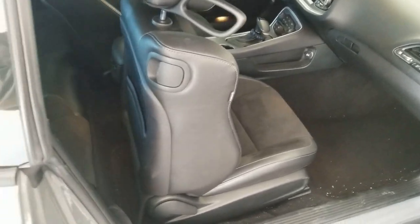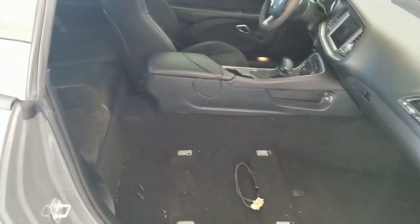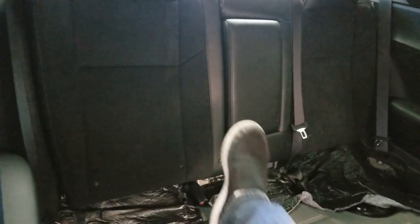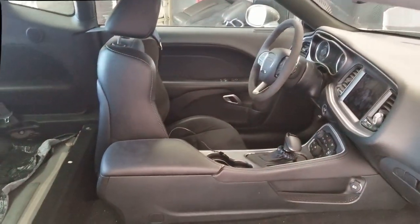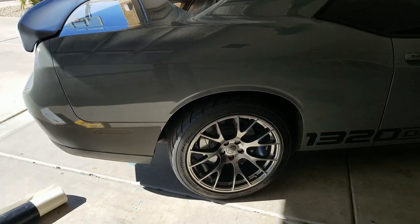This seat's got to go. That's better. All right. Get rid of these things here. That's better. There we go. Yep. There we go. All right. That's better. Just a pilot. That's all we got. All right, about ready to go racing.